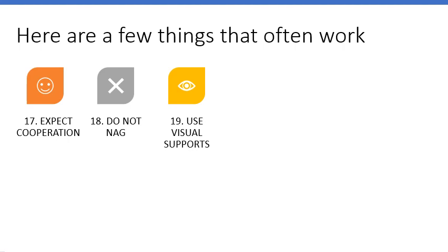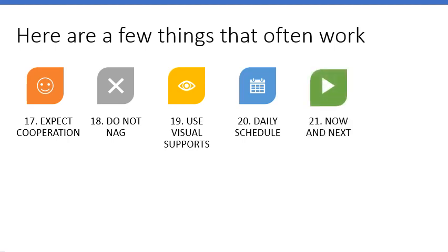Using visual supports. There's another video in this series all around visual supports and why they're so important. For many of our children, visual supports are absolutely crucial for getting compliance out of them. One of those could be a daily schedule where you've put all the tasks that they are going to complete that day. It might be as simple as a now and next board where you're describing what they're doing now and what you're expecting them to do next.